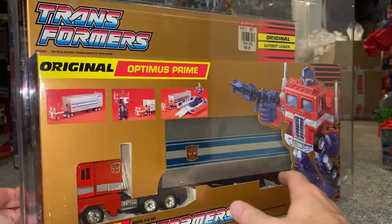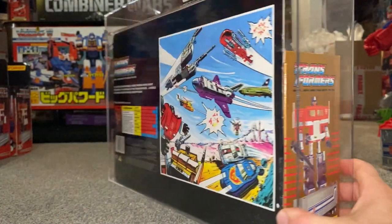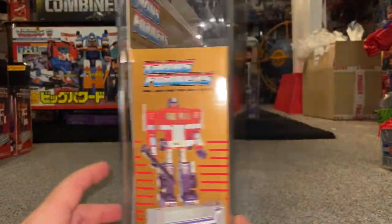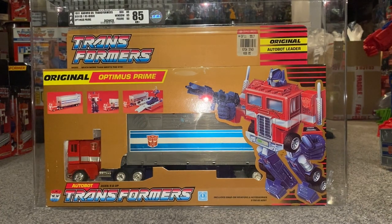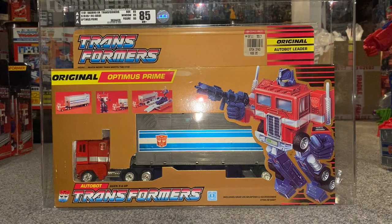We'll just do a quick once around, but it's no different to the other box. You've just got a picture of him in his robot mode in his trailer. You've got, unfortunately, the very, very boring battle scene on the back. But yeah, there you go. So that's the physical things to show you. I'm going to come back very quickly in a second, briefly, just to do a quick roundup. But this concludes the 16 different variants of Generation 1 Optimus Prime that I've got.